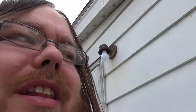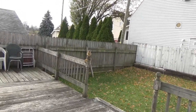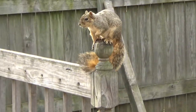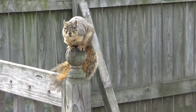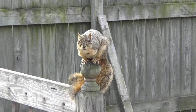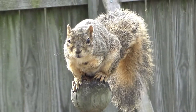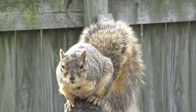It's real cold, I bet. Oh yeah, door's frosty as fuck. It is chilly. What's up, squirrelo? What's up, dude? Hi. Hello. Just saying hello. Oh, look at that tail. Look at that floofy tail. You're cute. You know that?